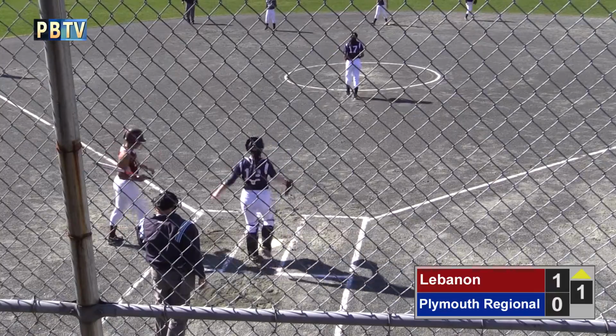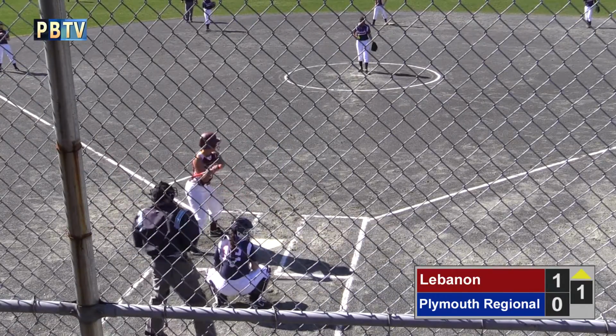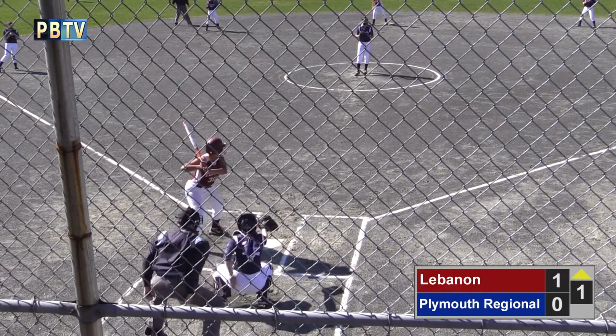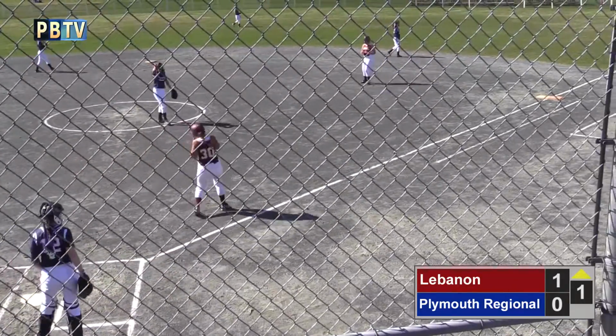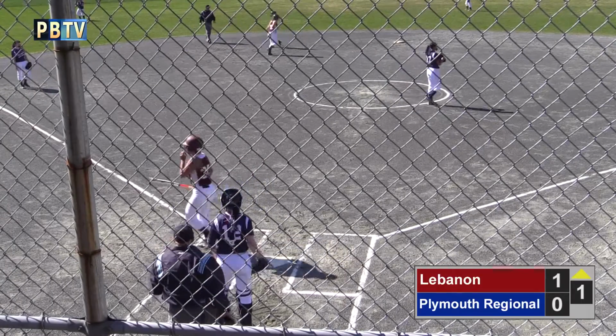Calls it outside, so that'll be ball 1. We have a runner dancing at second here, and that'll be a foul. It'll be strike 2. I would not be surprised if this runner at second tried to steal a base.